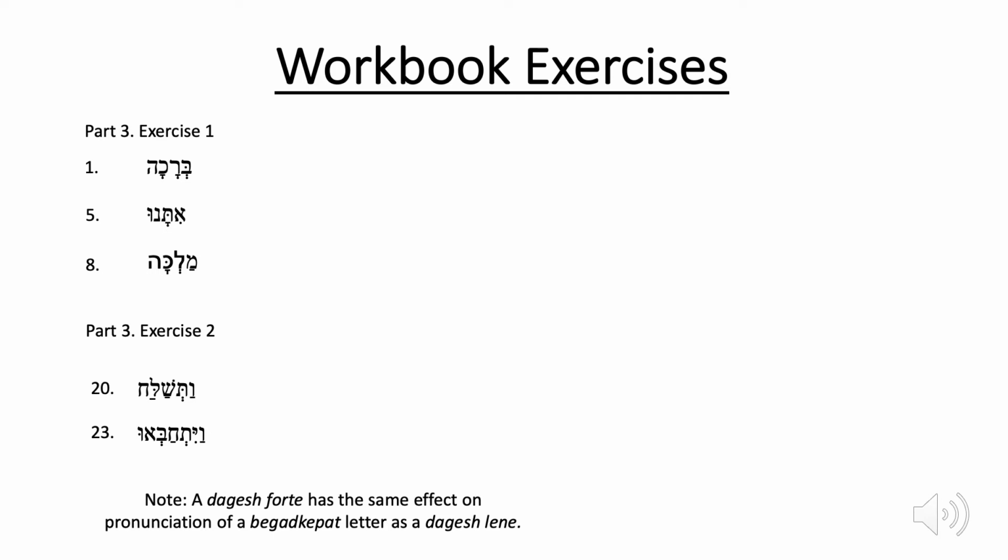In number 8, we have a schwa. We also have a dagesh in the kaf. The question is, is this a vocal schwa or a silent schwa underneath the lamed? Which do you think it is? I'll give you a moment to think. Hopefully you said that it is a silent schwa.